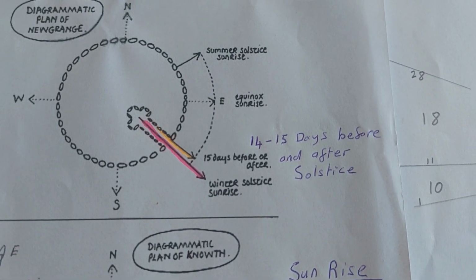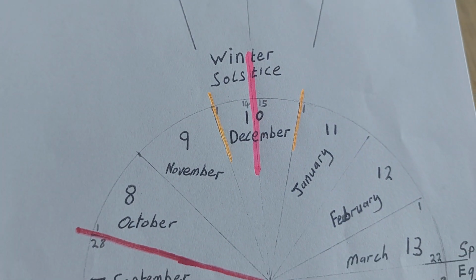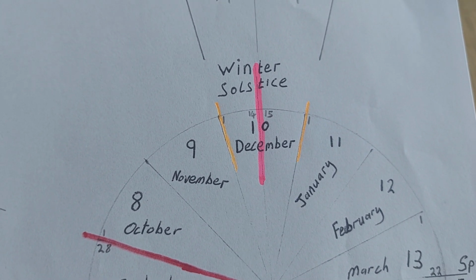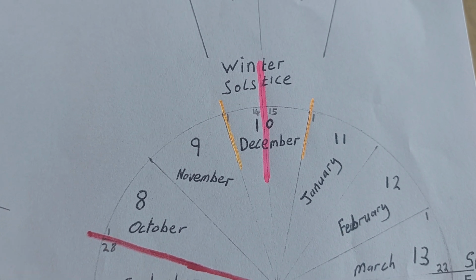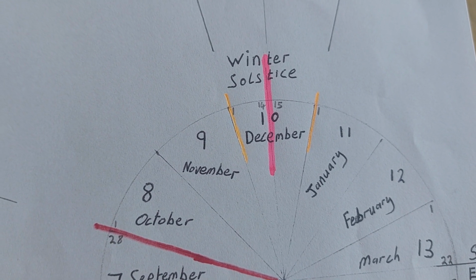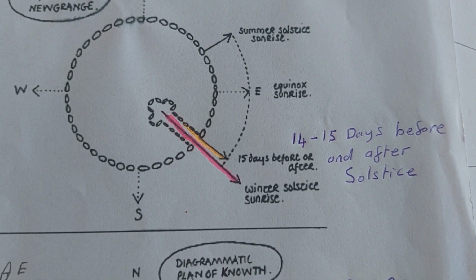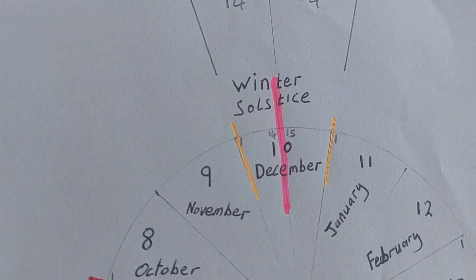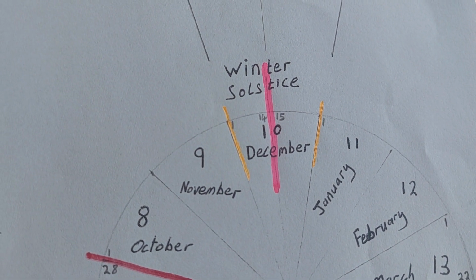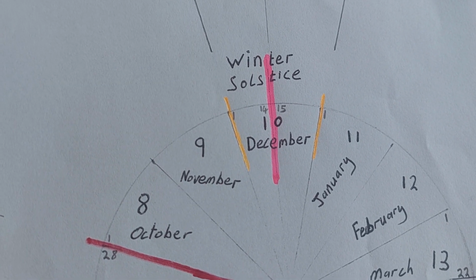So 14/15 days before the winter solstice happens to line up perfectly with the month of December, because the winter solstice happens right in the middle of December. December has 28 days, so 14/15 days would be the start and finish of December. So when the sun first enters the opening of the chamber would be Sunday, the 1st of December. Then we have the winter solstice 14-15 days later, and then the sun would travel back out, and the last day that the sun would shine into the opening of the chamber would be Sunday, the 1st of January.